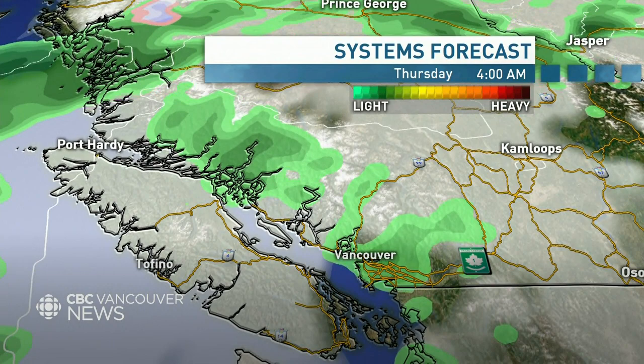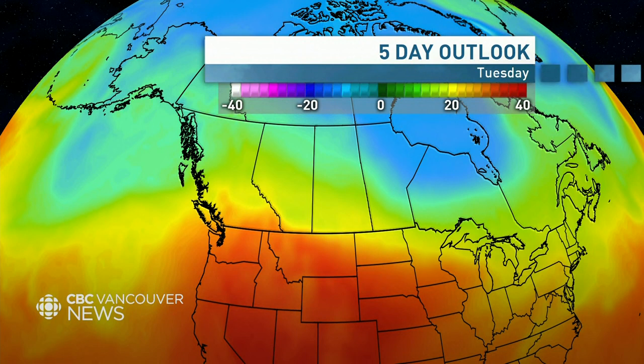Thursday, I've got to put the risk of showers in. Mainly cloudy, and I think it's more drizzle. The main event, this atmospheric river, will arrive for Thursday night into Friday. Remember, two weekends ago, that washout that we had? That is what's in store for this weekend.